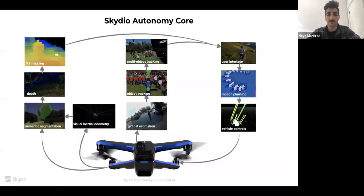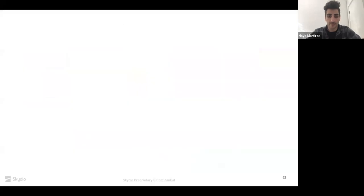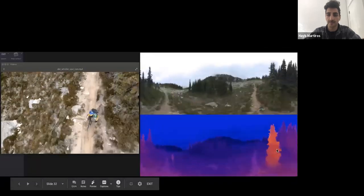But first, talking about the core. This is kind of an old diagram now that shows a traditional perception and planning stack that you might see in a self-driving car system. And all these components are interesting pieces of computer vision research that we've productized and fit into our system. But the thing that's most important is that they're very closely vertically integrated and work together efficiently. I'm going to go into detail on some of these topics, and I just want to open up with a video here that shows some of what the drone is seeing.